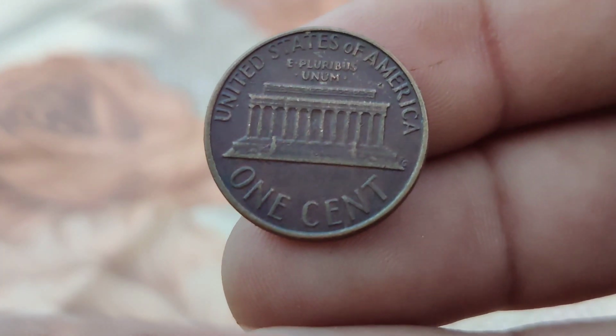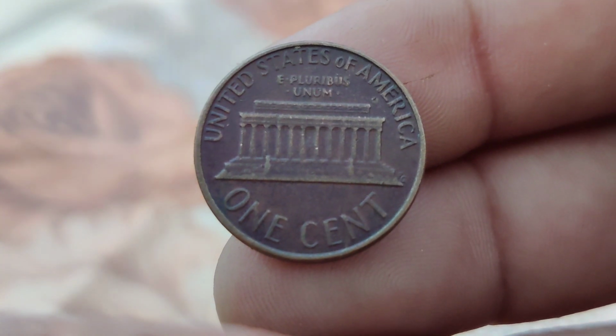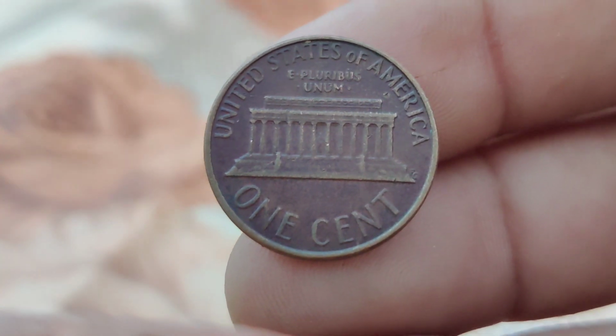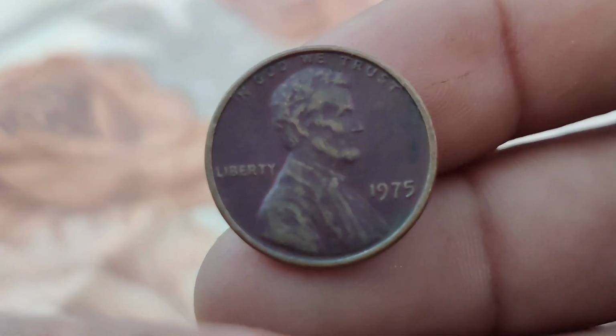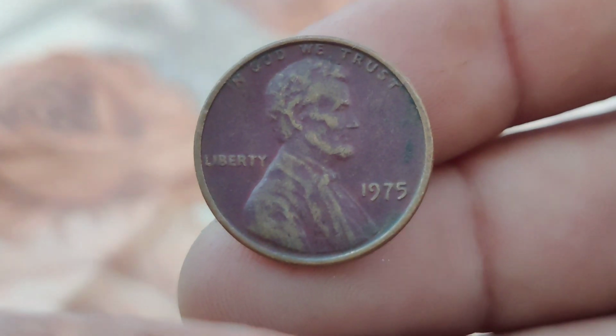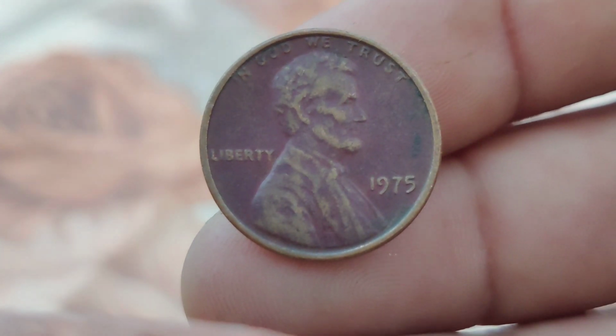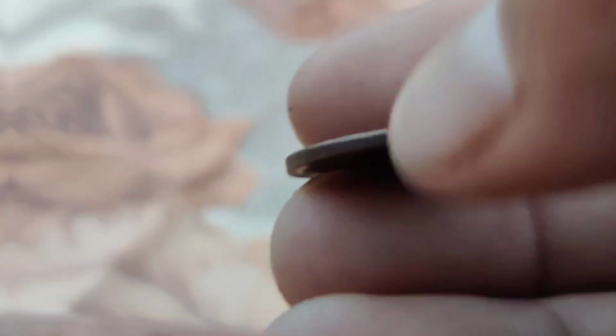Now, you might be wondering how a copper coin could turn purple. This discoloration can occur due to various reasons, including environmental exposure or reactions to certain chemicals over time. While these color changes might seem like defects to some, they can actually make the coin more appealing to certain collectors who are drawn to these unusual, natural patinas. So, what's the big question on everyone's mind? How much is this unique 1975 Lincoln cent without a mint mark and with a purple shade actually worth?